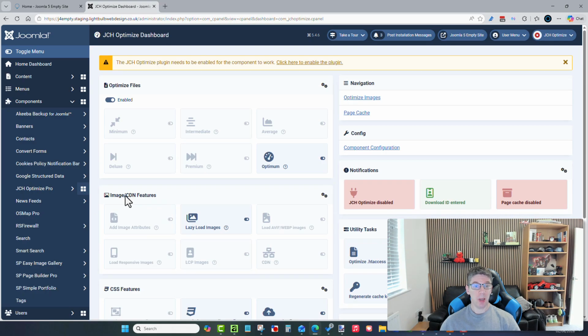JCH Optimize Pro is basically a page speed tool. It will compress and cache the pages on your website. It allows us to link it up to a CDN so that we can serve the content on your site from multiple servers across the world, which means if you have a US visitor to your website or a UK visitor, vice versa, they will get content served from a server in their vicinity. So we don't have to throw UK-hosted imagery and stuff like that across to a US web client on their browser.